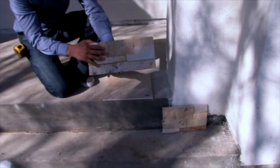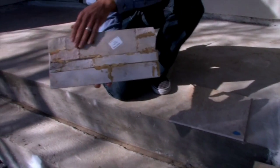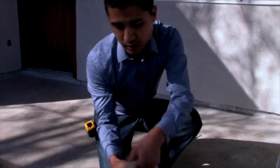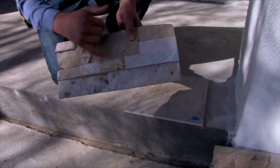This is a sandstone, and the nice thing about this product is it's glued together. Glued together makes it a lot tighter. If you notice it's so tight, you don't have to grout this at all. There's no room for grout joints.